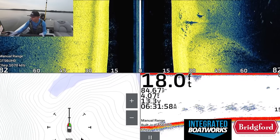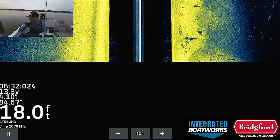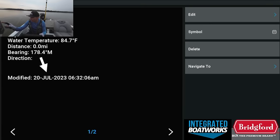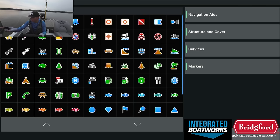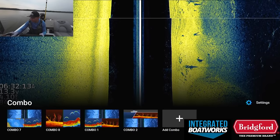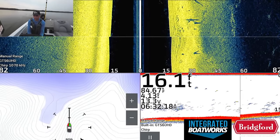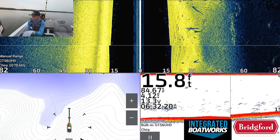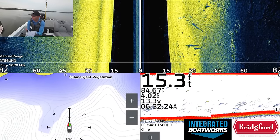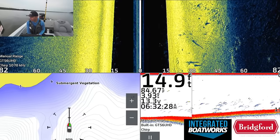There's a nice little piece of something on side scan, which looks nice. I'm gonna mark that. It's right in the correct depth range. Looks like a little bit of brush, a little bit of rock kind of combo. That looks really good. Again, that's a hard piece of cover that I can actually do something with. Maybe there's some bass setting up around it. It's really hard to tell because there's just so much stuff on the screen, so I'm not gonna get my hopes up too much.